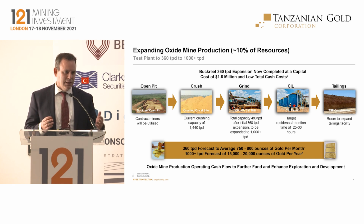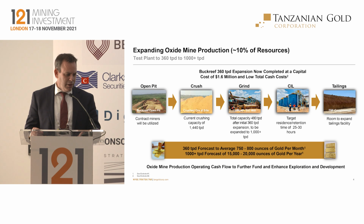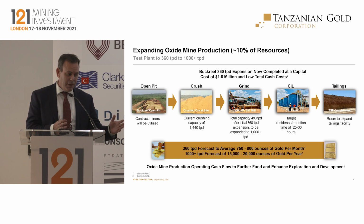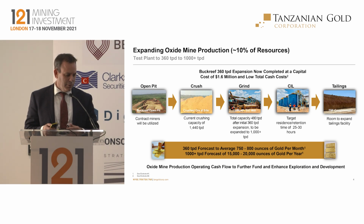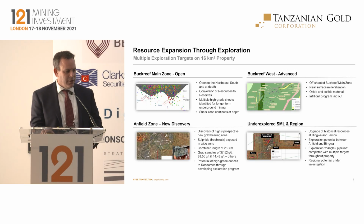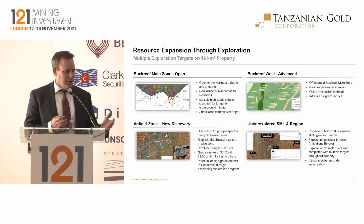We're estimating in the 360 ton per day project, cash costs will be around $750 to $800 an ounce, which means Buckreef will now be operating cash flow positive after this ramp up period, which we expect to complete in the next couple of weeks. And we're looking very much forward to expanding this to 1,000 tons per day. Like I said, these are still small mining projects on the oxides, 10% of the resource, but it's going to give us the cash flow from these assets into the value producing activities in our exploration portfolio, as well as the sulfide project development.